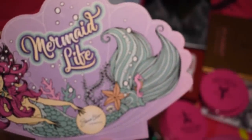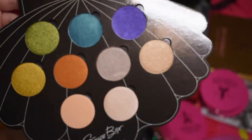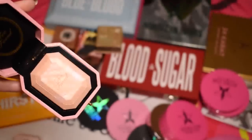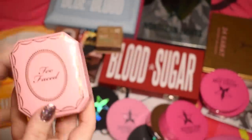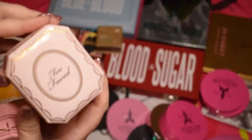This is the Mermaid Life palette from Saucebox too. Isn't that packaging awesome? I love it. Got a cute little mirror. I love these shades. I have a couple of highlighters from Too Faced here. I don't really wear these too often, but they look pretty displayed, so I keep them around.